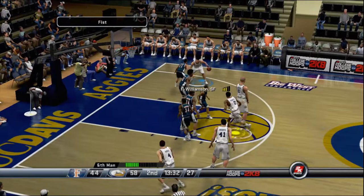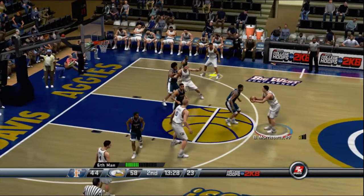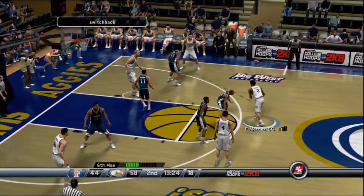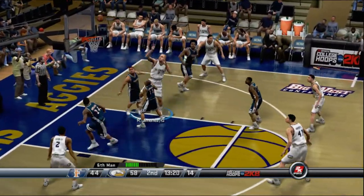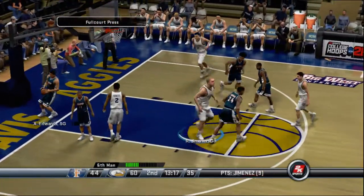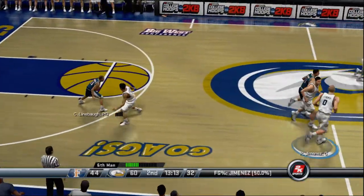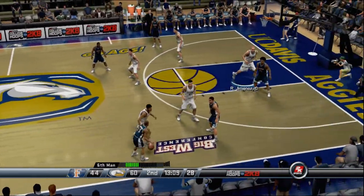Right wing. Williamson backs him down, passes to the top of the key. Marie skips it to the wing. He's double teamed. I didn't want to shoot it, but Ransom makes it anyway. Ransom's on fire. Serious problems with their interior defense.